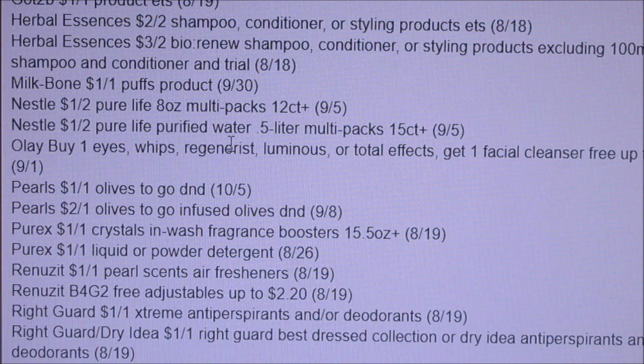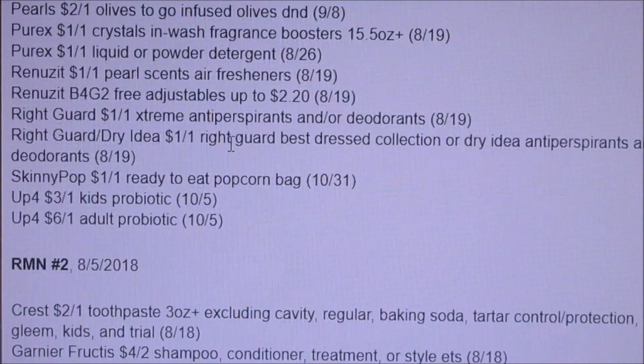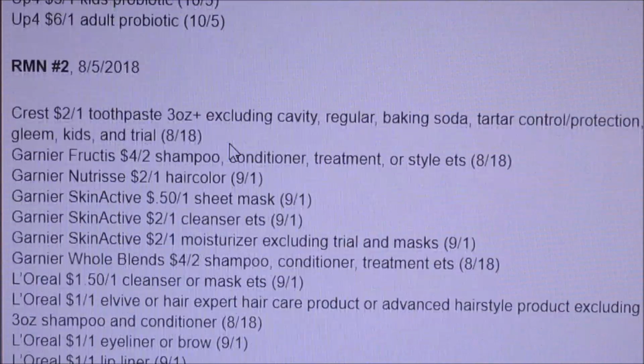Renews-Its, we're getting buy 4, get 2 free. Right Guard, $1 off of 1, $1 off of 1. Skinny Pops, and then Up 4, which I'm assuming is a probiotic vitamin. Here's Retail Me Not number 2. We're getting Crest, Garnier Fructis, $4 off of 2. Garnier Nutrice, 2 off of 1. Then the Garnier Skin Active, ooh, 50 cents off of the sheet mask. That'd be good, pretty good coupon.